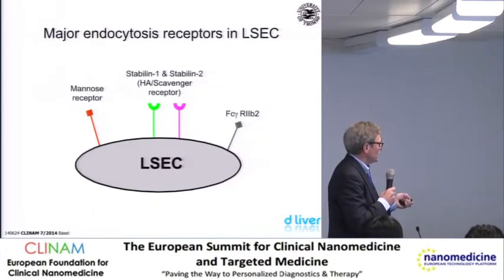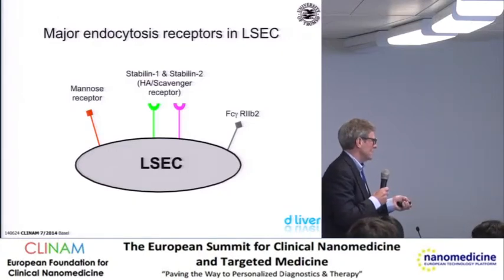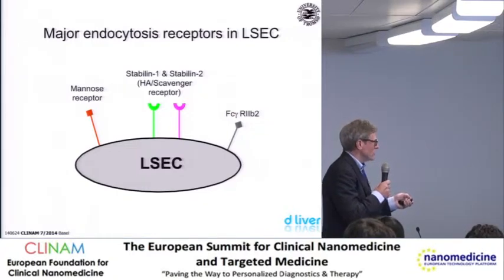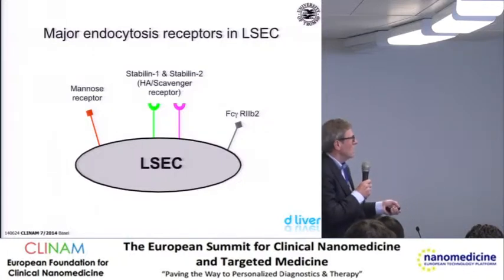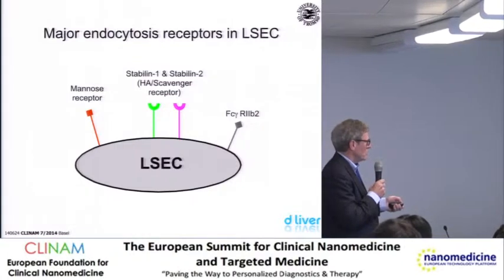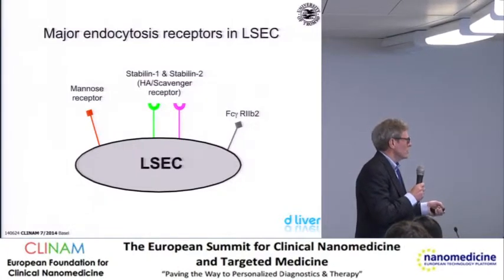It might surprise you, but the mannose receptor is expressed only on these cells in the liver, not on the liver macrophages. The major scavenger receptor is called stabilin 2 or stabilin 1. It's also uniquely expressed on liver sinusoidal endothelial cells. And then you have the special Fc gamma receptor 2b2, which is also uniquely expressed on these cells.